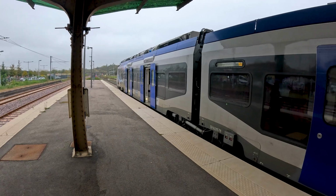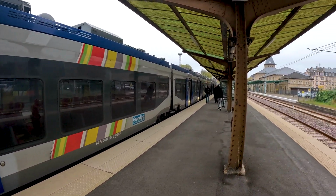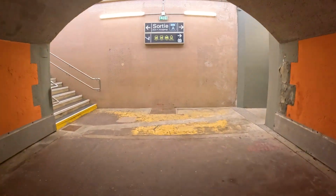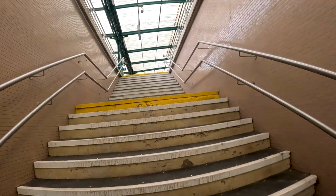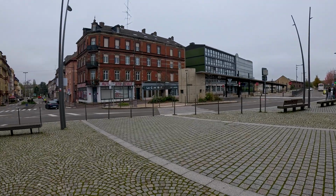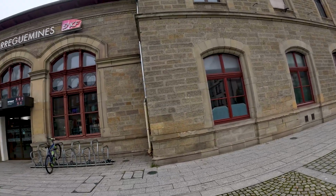And here we can take another look of my train. As you can see, at some cars it has 2 doors, and that's the difference between the suburban and the regional version of this train. It's just the amount of doors. Here we are at the station. Here we can take a look at Sarreguemines and the station building.